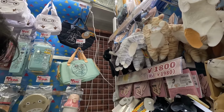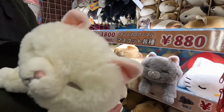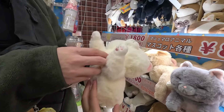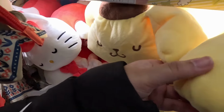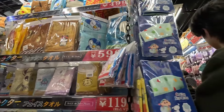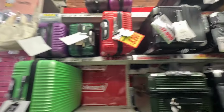So crowded. There's Totoro stuff up there. It's like weighted. Interesting. This one's chilly. My Purin actually looks better than this one. Yeah, let's keep going upstairs. This is the luggage area. Got Miffy suitcases and stuff like that.